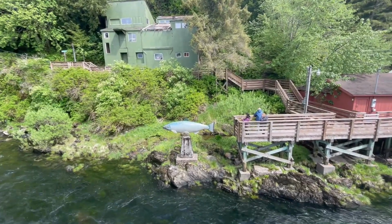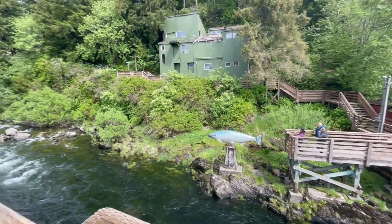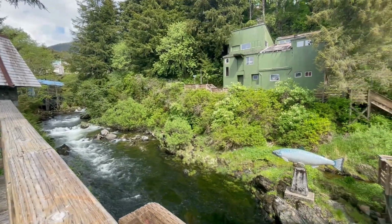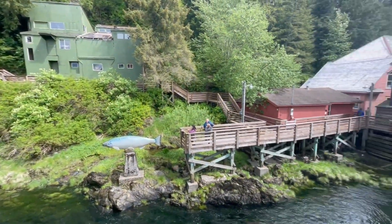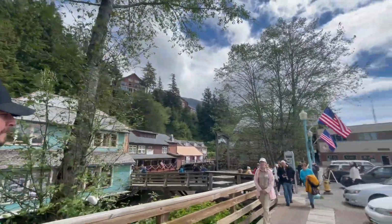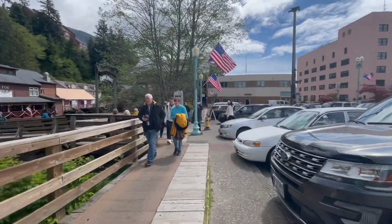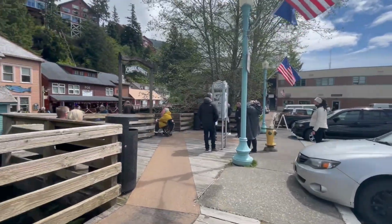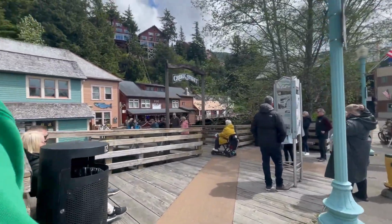You can see the fish from this angle. I got a cool picture. And this is where the salmon would be running if we were here later in the season. We're here too early. No salmon yet. Hi, y'all. Hi. So Alaskans say y'all too? I guess so. Either that or she's from somewhere else.